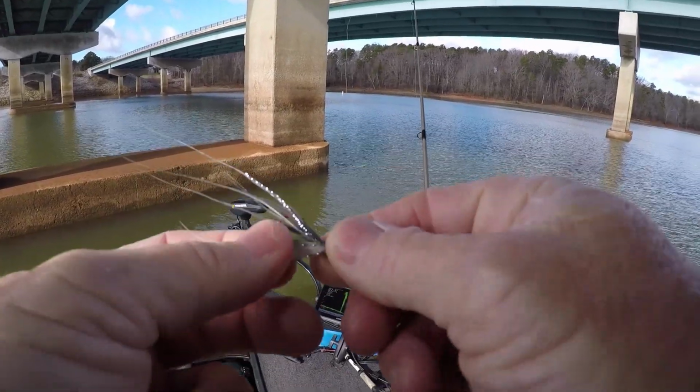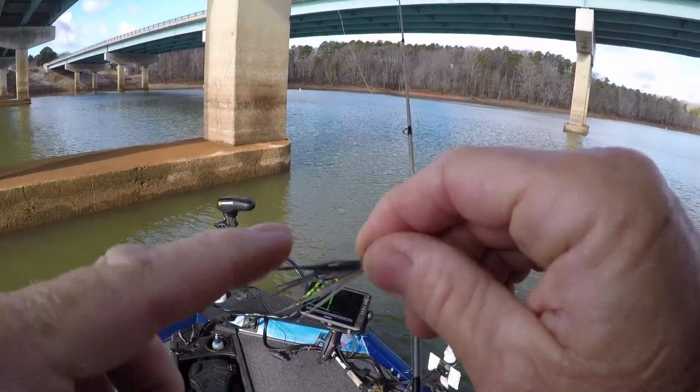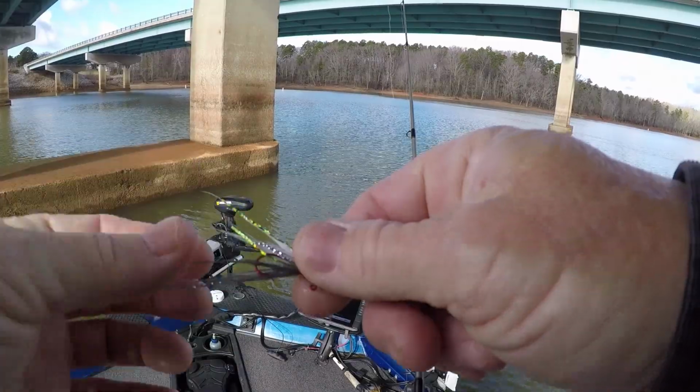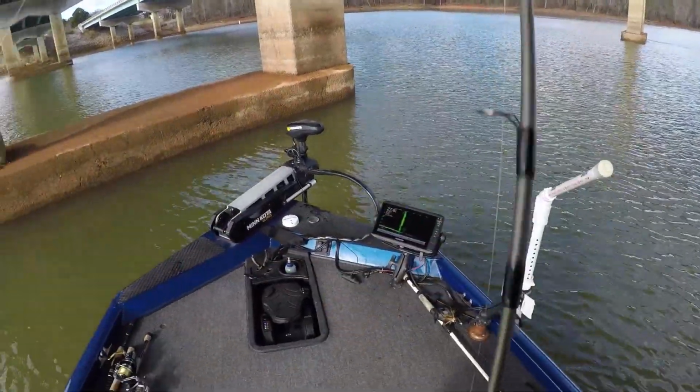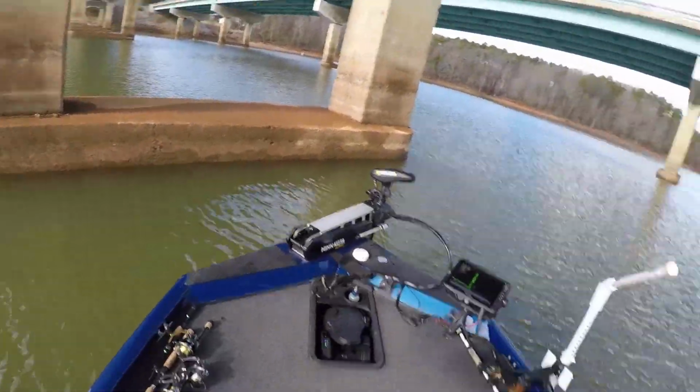This one's white. I got some green in it, you can see there. I got gray on top, okay? It's more of a natural. You see, this is just chartreuse flash I got in it. And that's the first cast with that one now too. Now, does that make a difference?